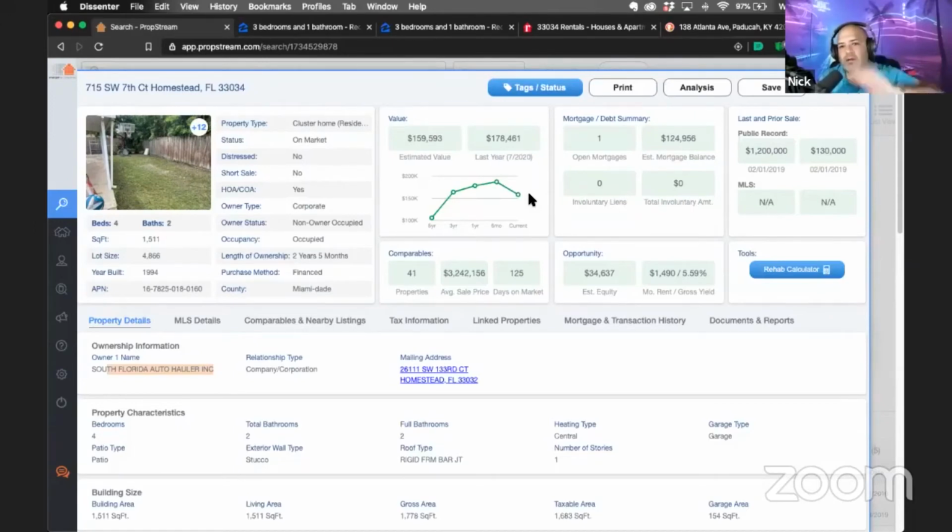If one is completely drastic compared to the other, one is 185, the other is 159, the other is 225, take a step back before you make your call and figure this out, because for your cash offer, you don't want to base it off the highest number you found on PropStream, or off a Realtor number of 225 when the value was probably maybe 165. So it's always good to bounce that off and take all averages.